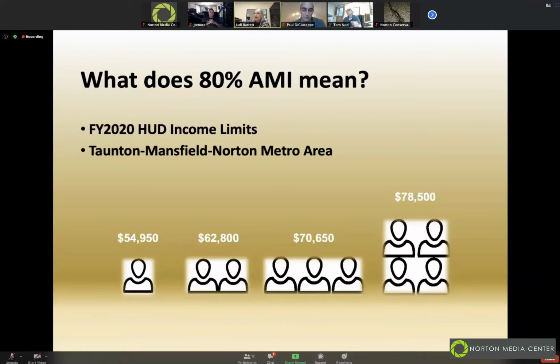If you're a one-person household, the maximum income for an affordable unit under Chapter 40B is $54,950, on up to, as you can see, for a household of four, it's $785. So the income limits are tiered to the size of the household, in addition to being at that 80% of median. So when you act on affordable housing projects, these are the household incomes that will be benefiting from the development should you decide to approve it.